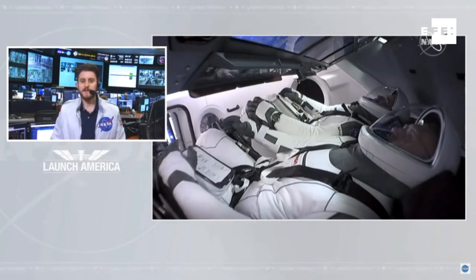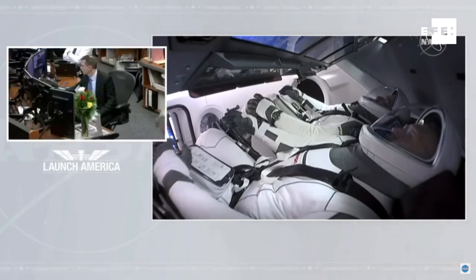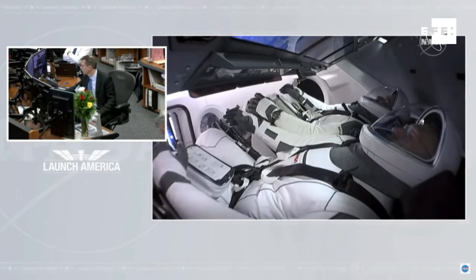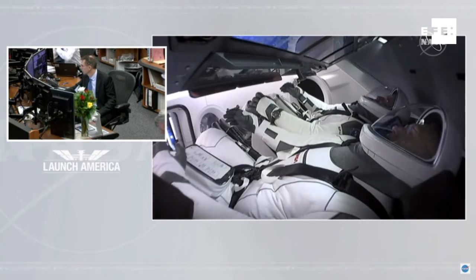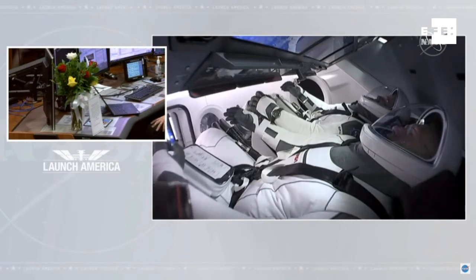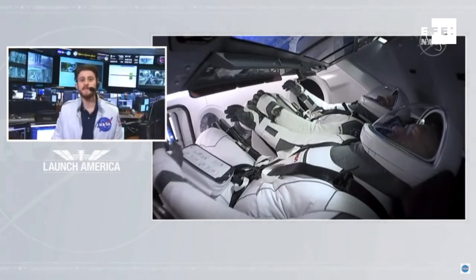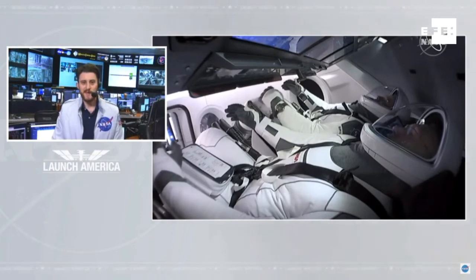I do want to make a shout out to the flight controllers here in Mission Control Houston. In fact, some traditional flowers have been sent to Mission Control Houston. This dates even back before the shuttle days for every mission to dedicate it to the operations and the controllers here who are working so closely and are integrated in every part of the mission. But now let's head over to Hawthorne for the latest status on the crew and on Dragon. Dan.